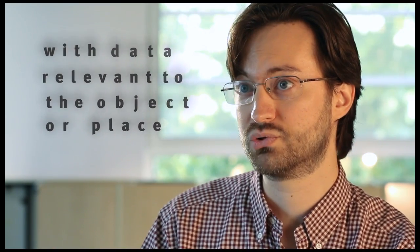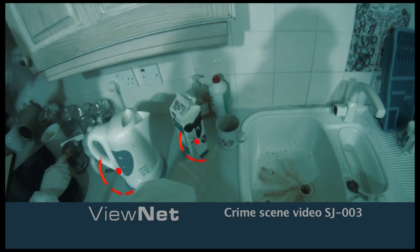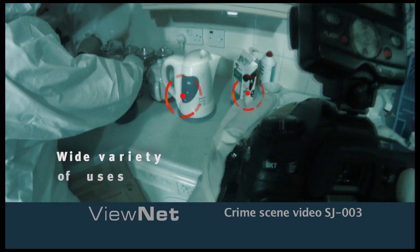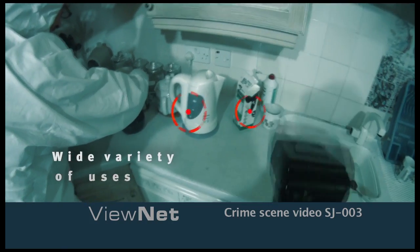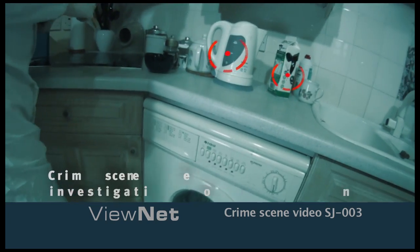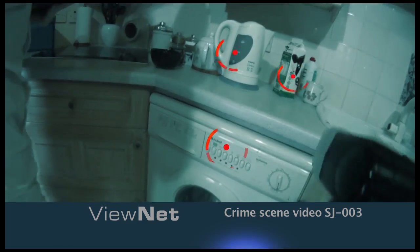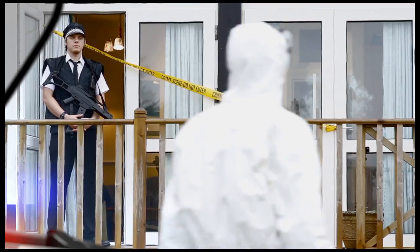In the case of the ViewNet project, we are perhaps for the very first time combining a range of technologies that actually enable you to do augmented reality in many places. The applications are many, from the worldwide global encyclopedia to being able to annotate a single mark on a single door that is useful for forensics.